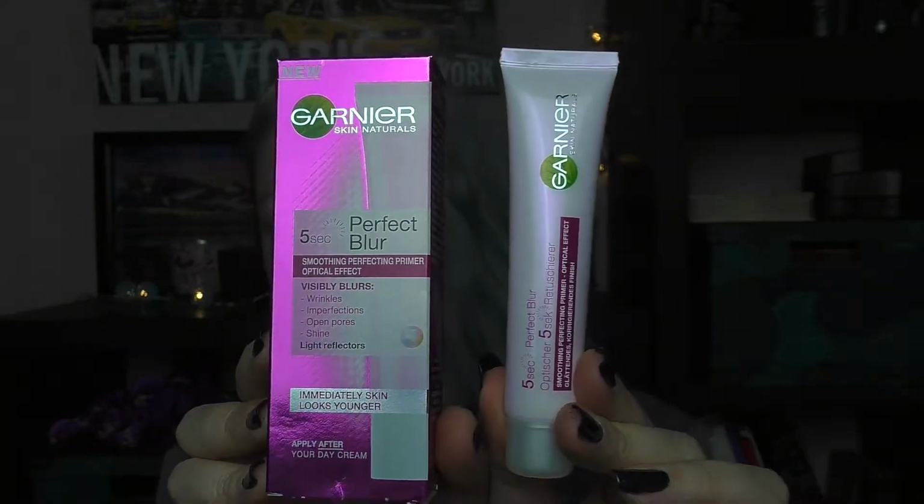I'm actually gonna start with something that I already tried once, but I don't really remember what I thought about it. So this is the Garnier Perfect Blur Smoothing Perfecting Primer and Optical Effect. It blurs wrinkles, imperfections, open pores, and shine. And it has light reflectors. That's interesting. This is how it looks.